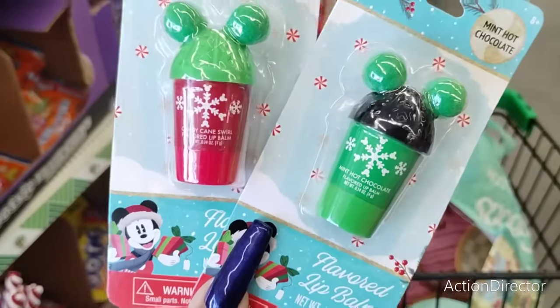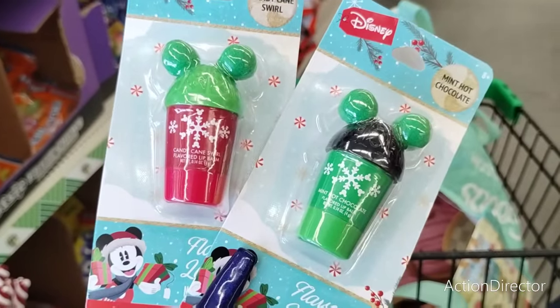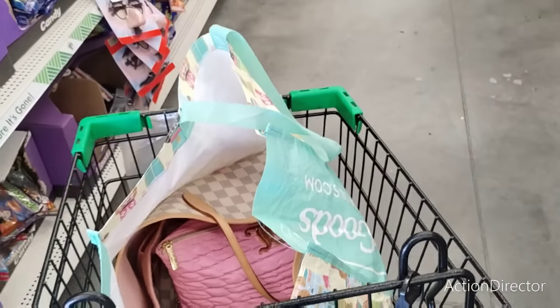I have to get these. These are authentic Disney merch. Candy cane swirl and mint hot chocolate. Isn't that cool? For $1.25, I will take those. Yes, please, and thank you.